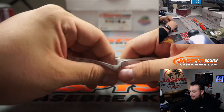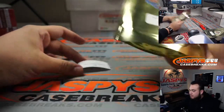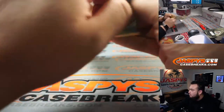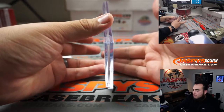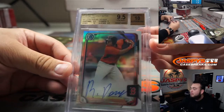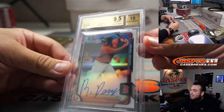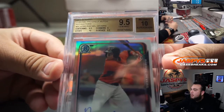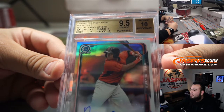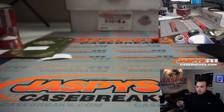All right, Barry, you're number 16, pack 16 coming up. Pack 16. I got a lot of baseball coming up in this pack so far. How about a 2015 Bowman Chrome Prospect autograph of Rafael Devers, and it's a 9.5/10, numbered to 499. Centering 9.5, edges 10, surface 9.5, and corners a 9. No problem, glow book.